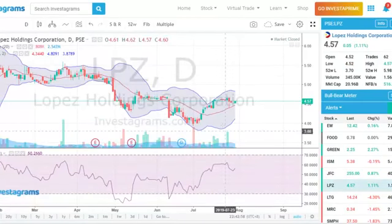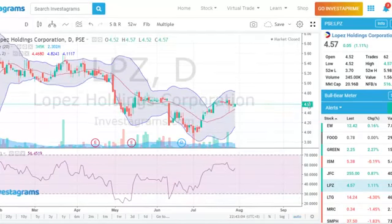LPZ. LPZ has bounced at the MA20 area and ended the price at 4.57. So we're bullish now. Potentially, it will give us more greens in the coming days.